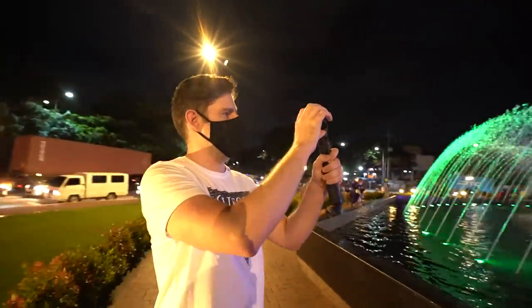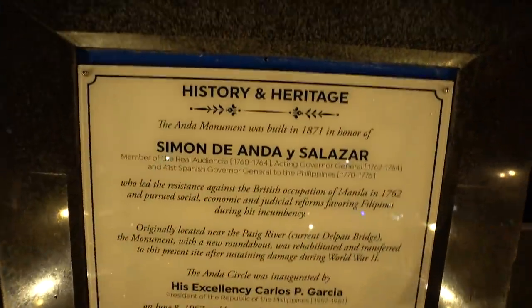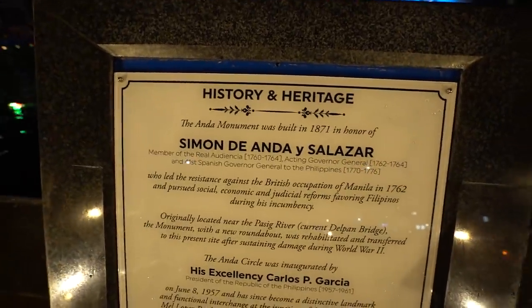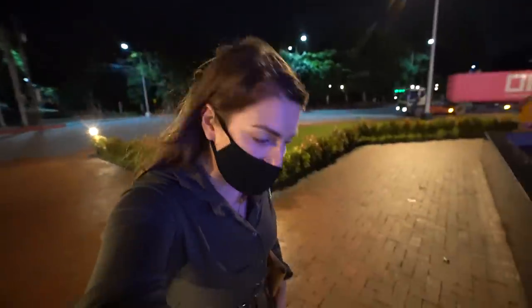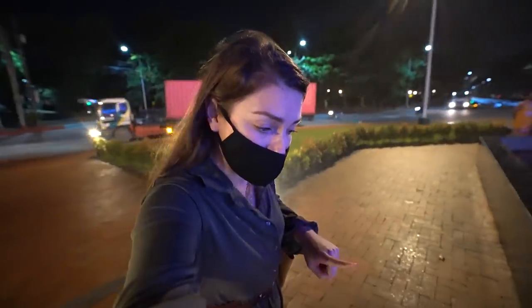Am I getting the GoPro shot? Yeah. Okay, let me check this out. History and heritage. The Anda Monument was built in 1871 in honor of Simon de Anda, who led the resistance against the British occupation of Manila. Oh wow, so here's a fun fact. This fountain, or this monument, was originally located near the Pasig River.